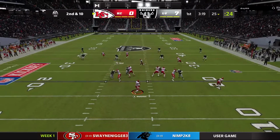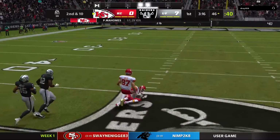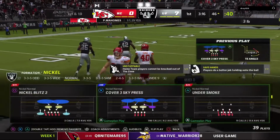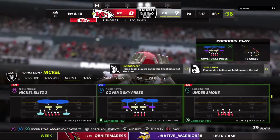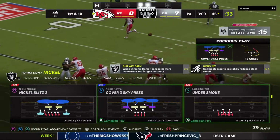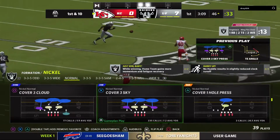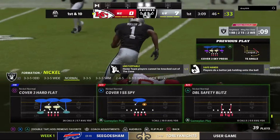Looking to throw is Mahomes. Thomas brings it in. And he'll be taken down, but not before they work it across midfield. And that's a more than acceptable read right there because it's zone coverage, so timing is everything. This time he waits for his man to come open, puts it right on him, and they pick up a 1st down.